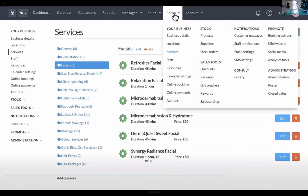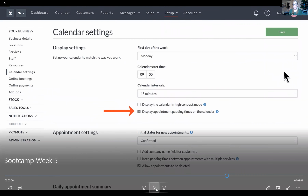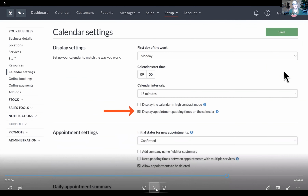Now, this next step is something that a lot of people will forget to do. And this is really, really important because it makes life a little bit quicker and a little bit easier. So just make sure this box is ticked under calendar settings to display appointment and padding times on the calendar. And that means you'll be able to see that padding time on the calendar for your appointments. Now, if you don't do this, it will tell you, and the client still won't be able to book in online, but at least you can see it.